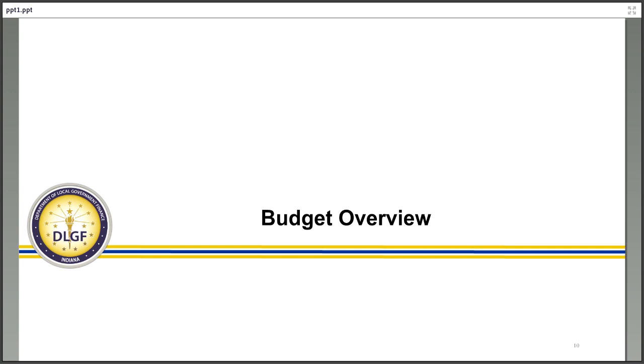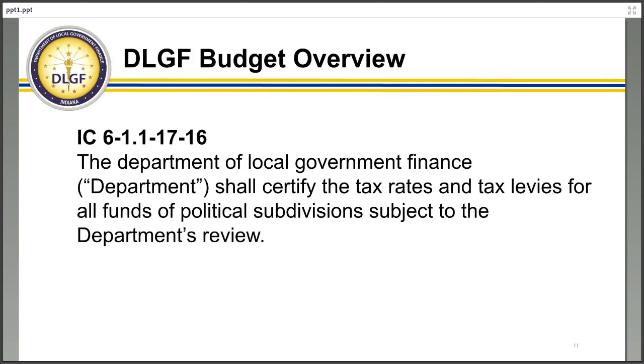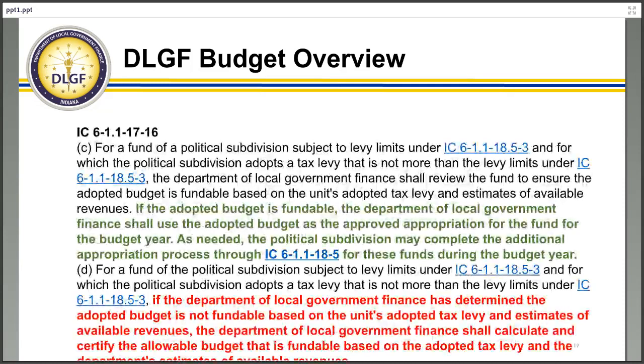Now let's go over how the DLGF reviews a budget. So IC 6-1.1-17-16 states that the Department of Local Government Finance shall certify the tax rates and levies for all funds of political subdivisions subject to the department's review. And with this, I'm not going to read through all this. Essentially what this says is that the DLGF is responsible for making sure that the certified budgets are fundable.